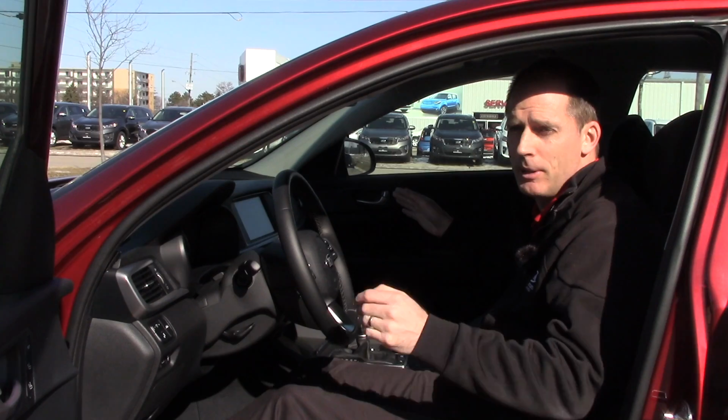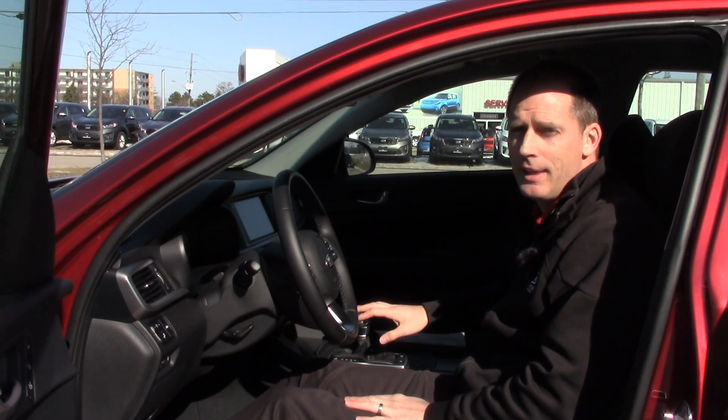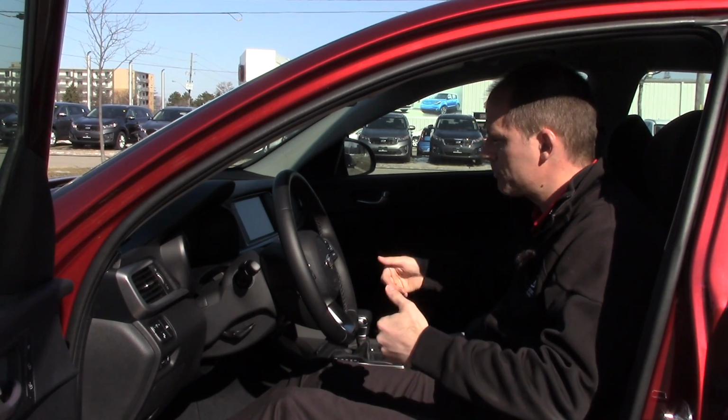And the other thing they do is the mirrors, you can set them to tilt down as you back up. So not all of our cars have had that, but backing up in this car, very, very safe, makes it very easy to park. So the mirrors can tilt down in reverse, backup beepers, backup camera.